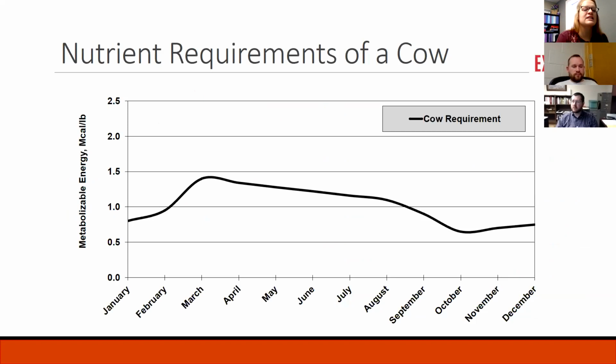On the x-axis, we have January, February, March, April, May, and so on and so forth. So this is set up a little bit different than things I was showing you before. And on the y-axis, we have metabolizable energy. So I talked about cow requirements. This graph, or this line or curve, is similar to the one I've already showed you.